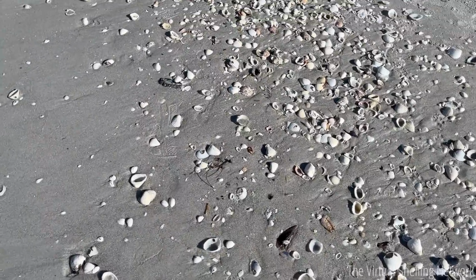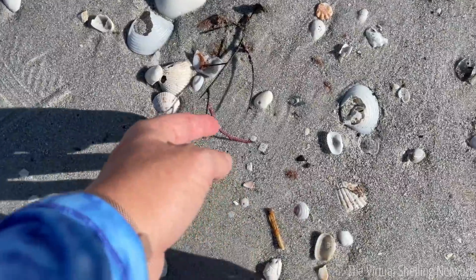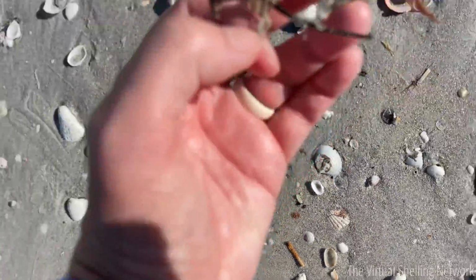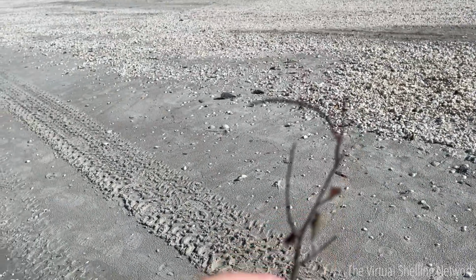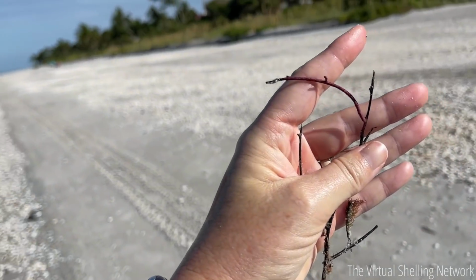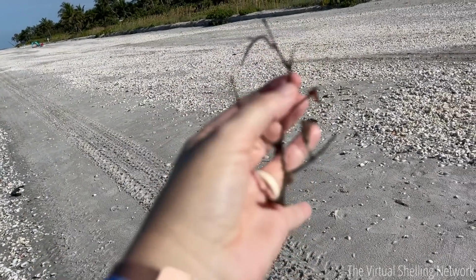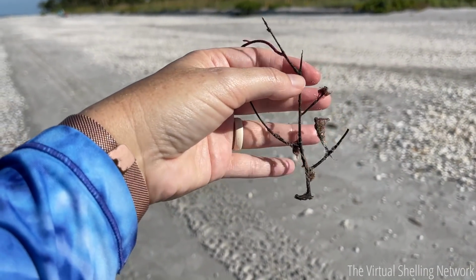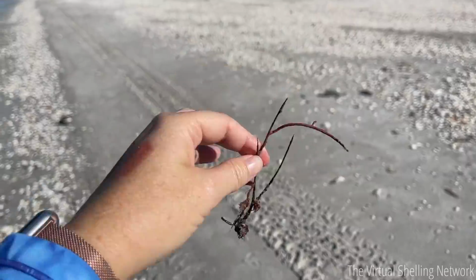Guys, I just came across a little sea whip here. It's little, it's not the best looking one ever. Try to get some of the seaweed off of it though. Okay, so this is what they look like. I don't know if you guys will be able to see the purple on the top here. It's got a little bit of purple. A lot of times they're all purple, but this is what they look like. Cute little sea whip. They're great for crafting, shell displays. They're really fun. I'll get this all cleaned off and put it in my bag. But yay, we did find a sea whip. That's super fun.